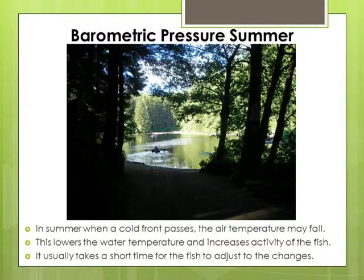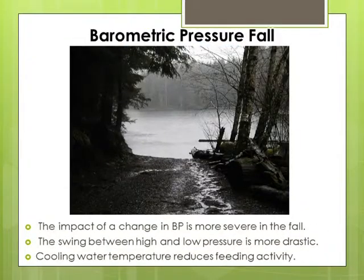In summer, when a cold front passes, the air temperature may fall. This lowers the water temperature and increases the activity of the fish. It usually takes a short time for the fish to adjust to these types of changes. In the fall months, the impact of the change in BP is more severe. The swings between high and low pressure are more drastic. Cool water temperatures can reduce all feeding activities.